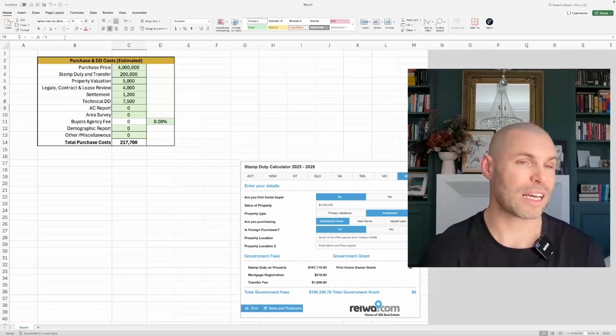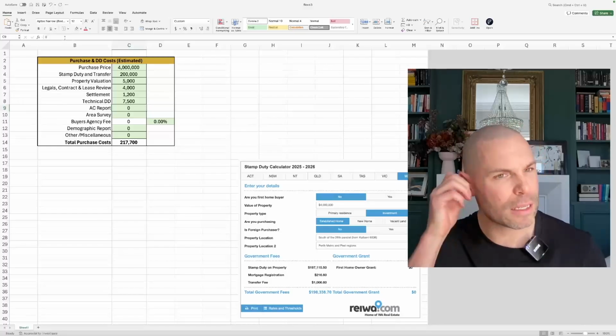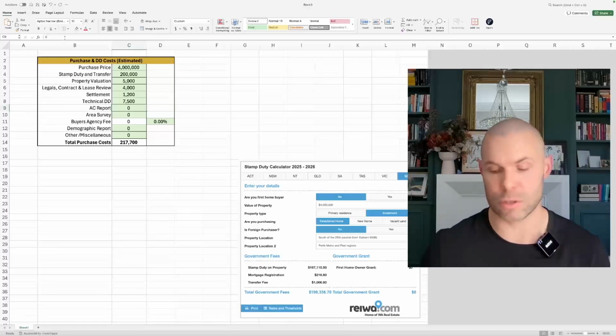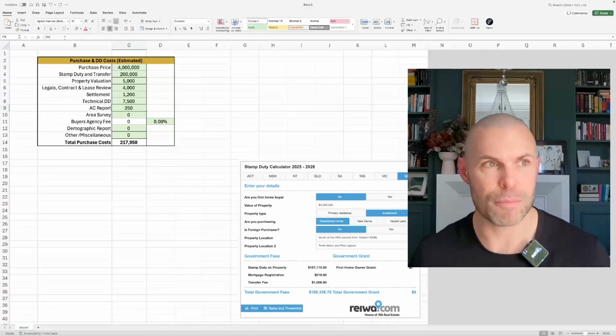Then I always like to get an AC report. These used to be free, but in today's market, usually a good aircon contractor will charge you a nominal, maybe $250 to get on the roof and take a look at all the aircons.